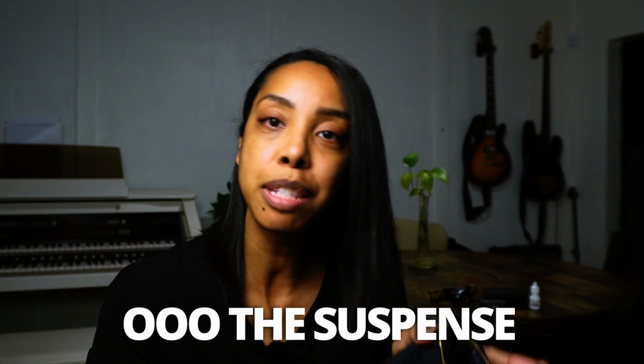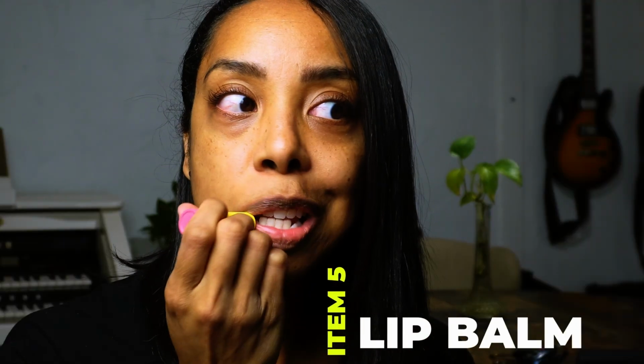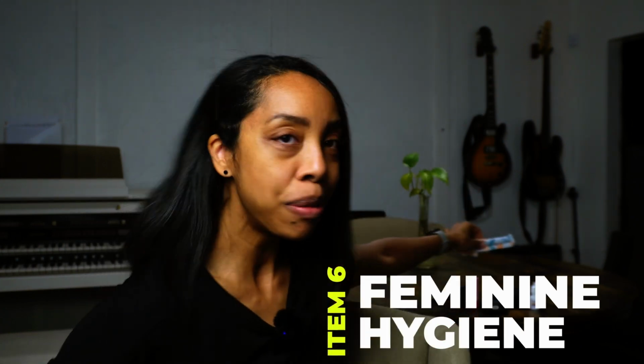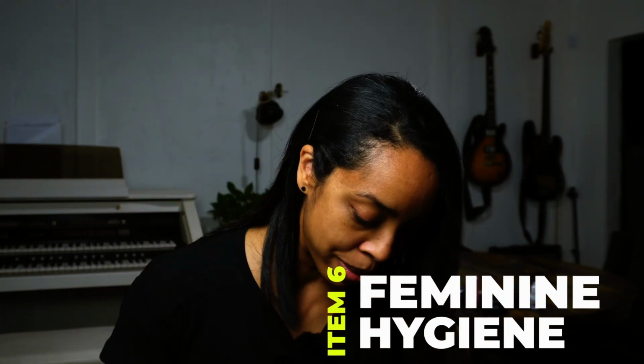All right, and then in this part, this is the back part. It's like the secret stuff. Lip balm, which I actually do need some right now. We got feminine hygiene products. You never know when that just decides to drop out of nowhere. Then I have a pen. You just never know when you're out somewhere and you have to sign something.